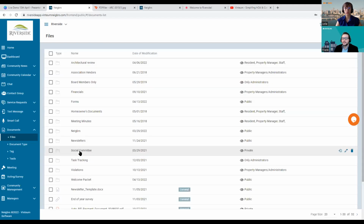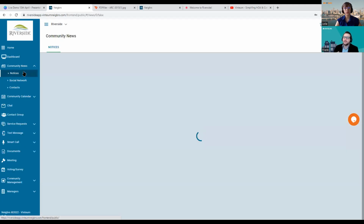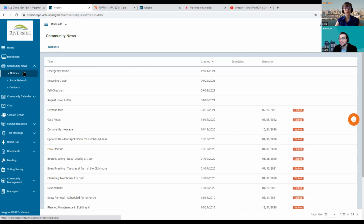All right, so that was a pretty good overview of our document storage section. I just want to touch on some of our additional tools within our Neighbors by Vinteum platform. And it starts with community news and notices. So this is actually part of our 5-channel approach to communication.